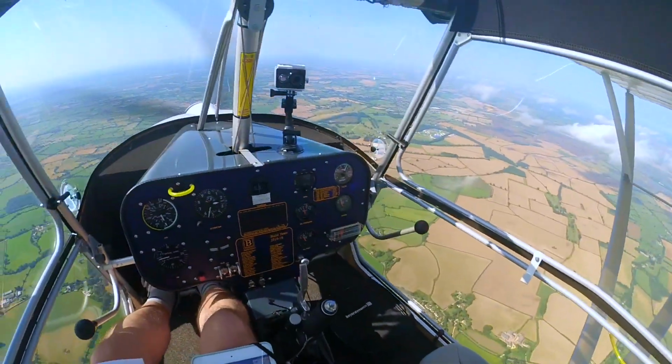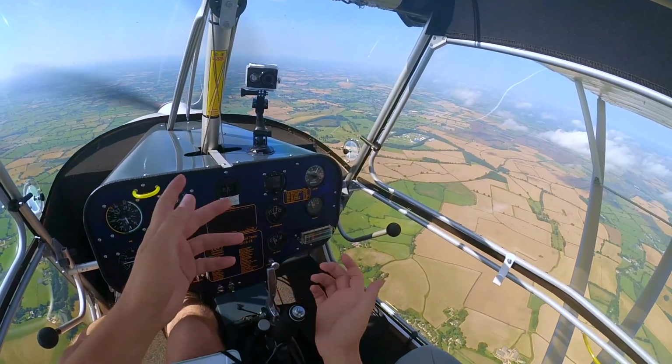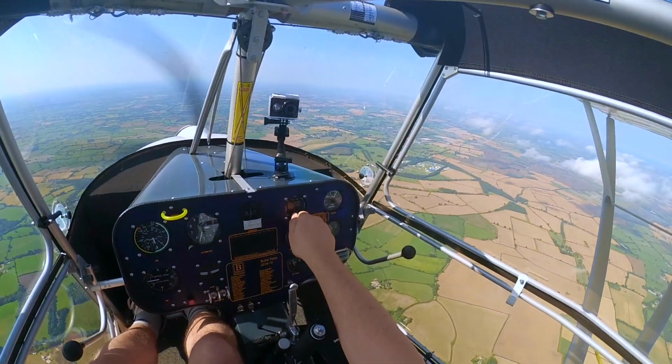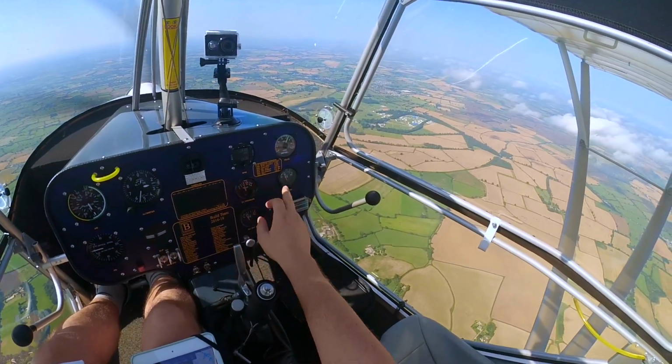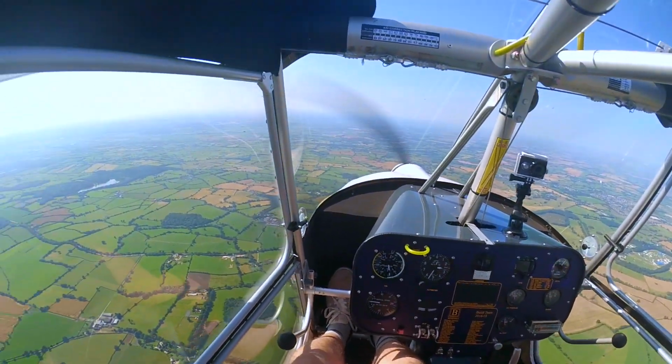So I do a full FREDA check now. Fuel is good. Radio, I turn up, make sure I'm listening to Kemble because I'm staying local. Engine temperatures and pressures, they all look good. That's the pressure, that's the coolant, and that's the oil temperature as well.